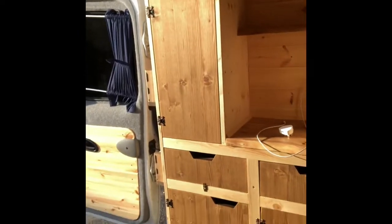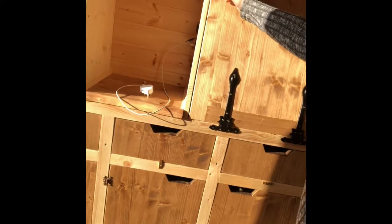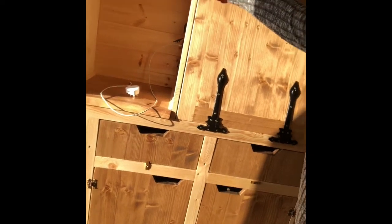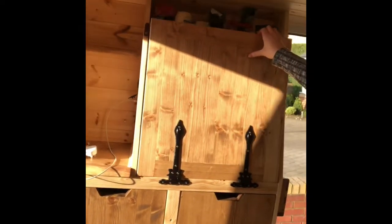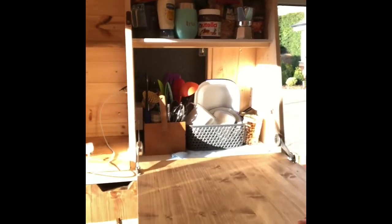So over here is our storage unit. So right now, like I said, the only thing that we don't have in our van is clothes. So this is pretty much fair game. I put a video up yesterday, but you probably saw that this is for the kitchen. Absolutely beautiful.